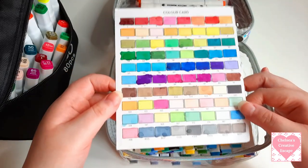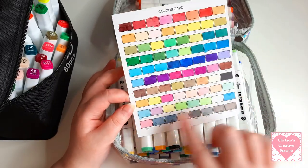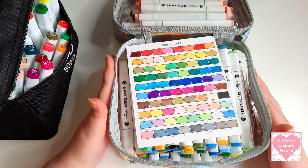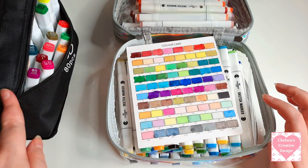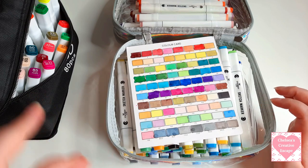But these are the colours that you get in here. Quite similar. I like the more pastel colours that you get down here. These ones are not my favourite compared to those ones. If I had to choose between the two, I would go for these ones just because they seem to work a little bit better and they have more of a consistent flow.